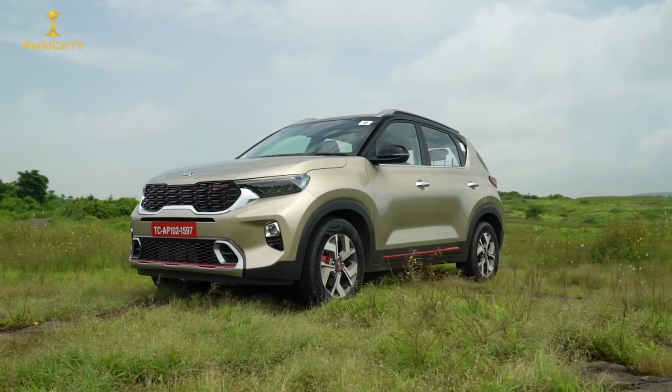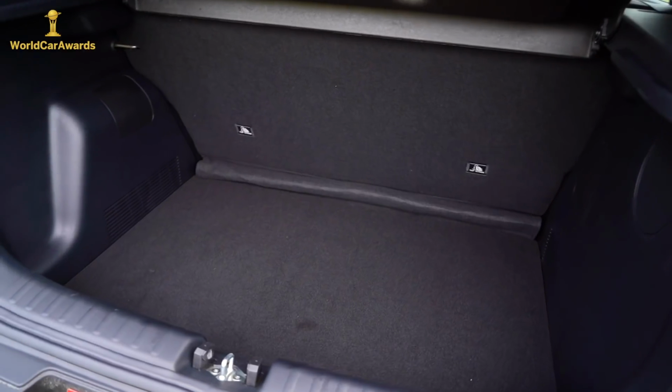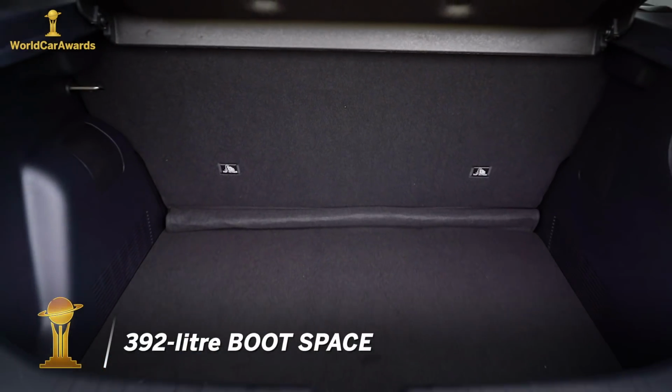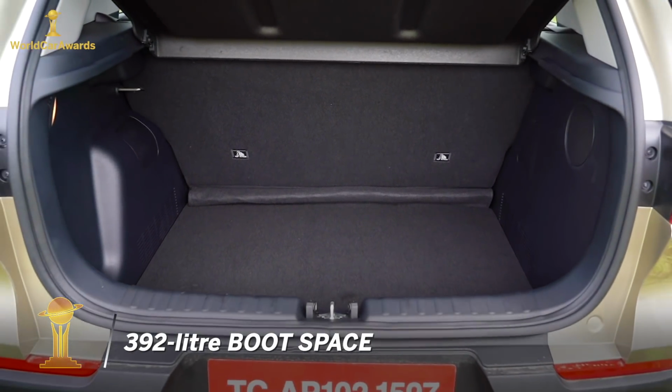While it may be a compact SUV, the Sonet can pack in quite a bit of luggage with what I think is a class-leading amount of boot space at 392 litres.